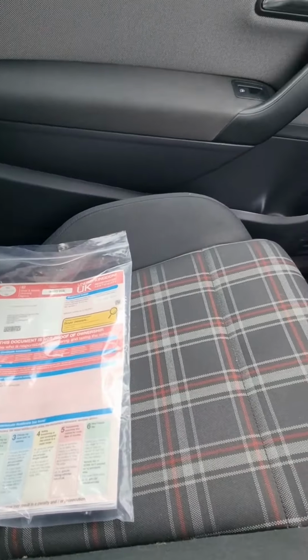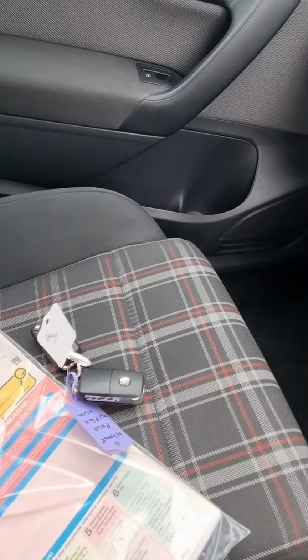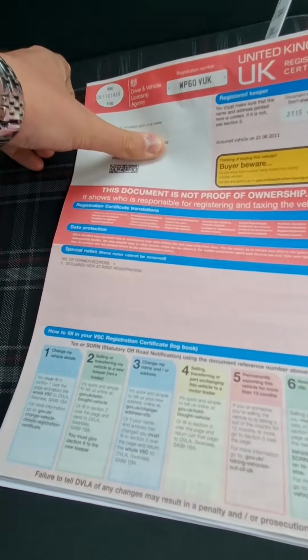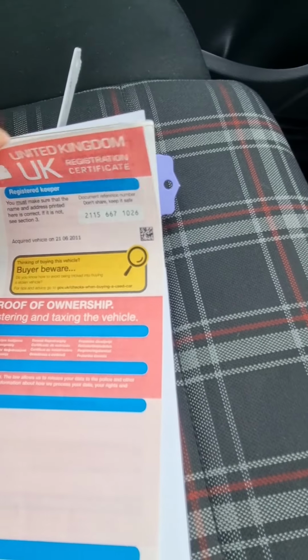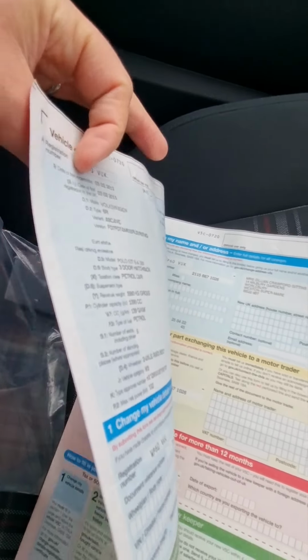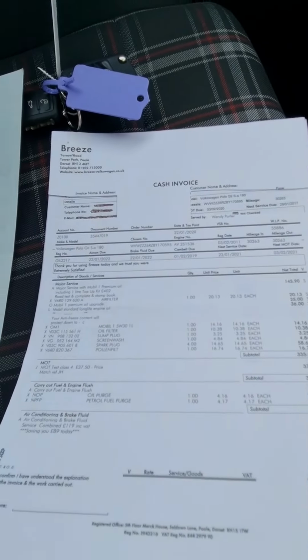So paperwork wise, we've got 2 keys, excellent. I'll keep the name away. So we've got one former keeper, but it's been owned by the current, it's a lady, I can tell you that, since June 2011, and it was registered in February 11, I think. So almost certainly a demonstrator, so that's really good news. We've got hatfuls of history.